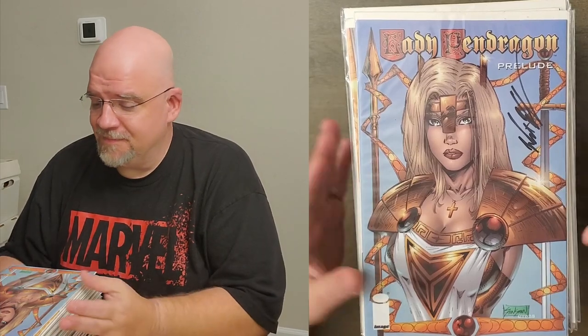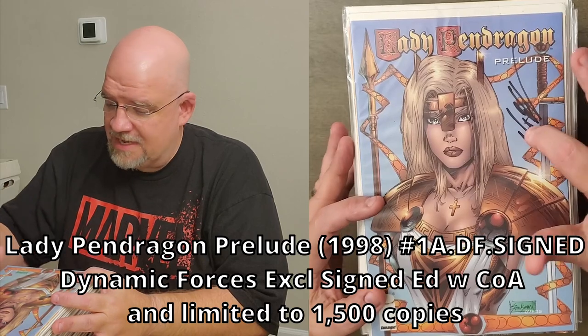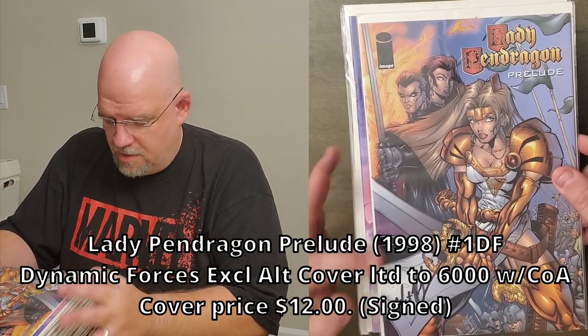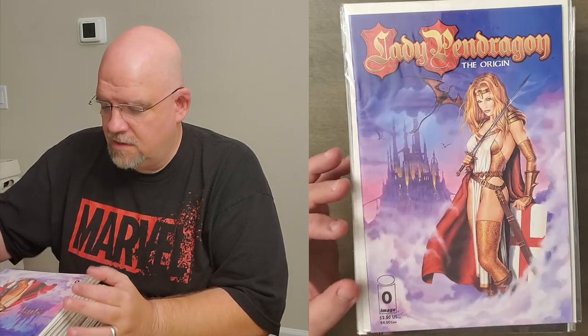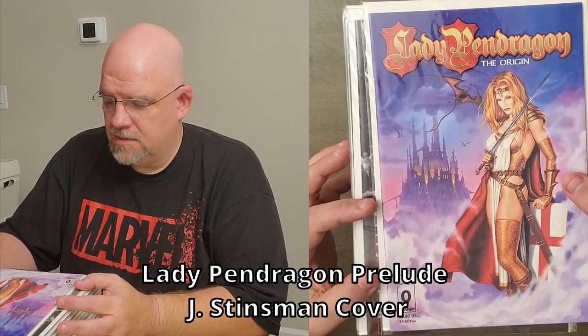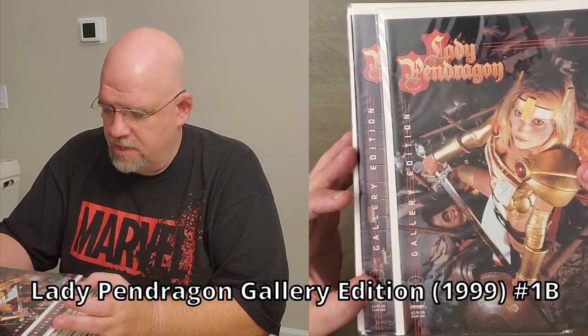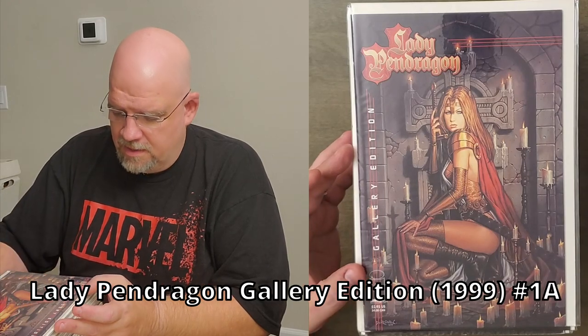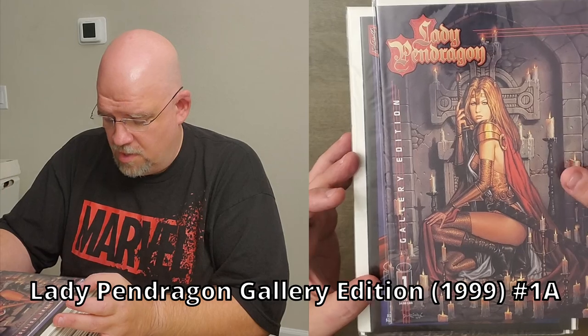Jump right in. This is Lady Pendragon from Image, The Prelude, signed. Looks like The Prelude also signed. Variant. Zero. Lady Pendragon, the origin, zero. Lady Pendragon Gallery Edition 1. Lady Pendragon Gallery Edition 1 variant.